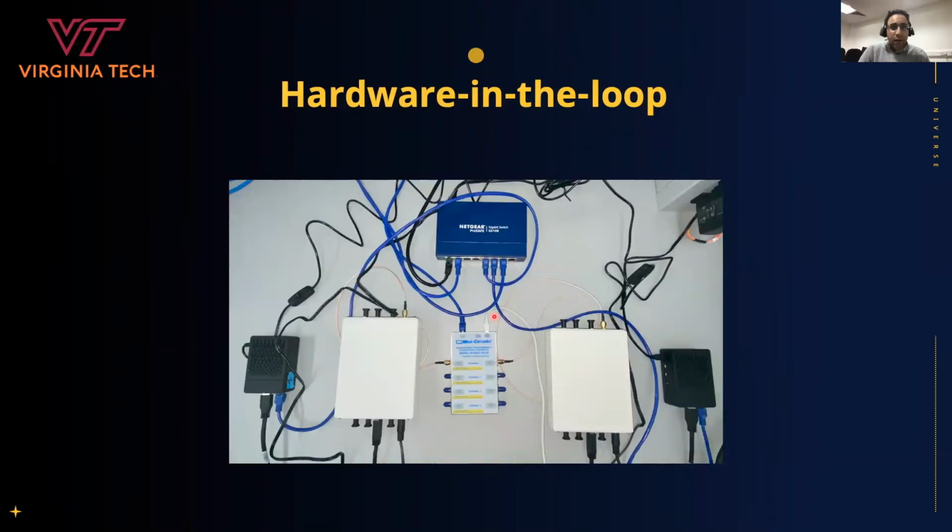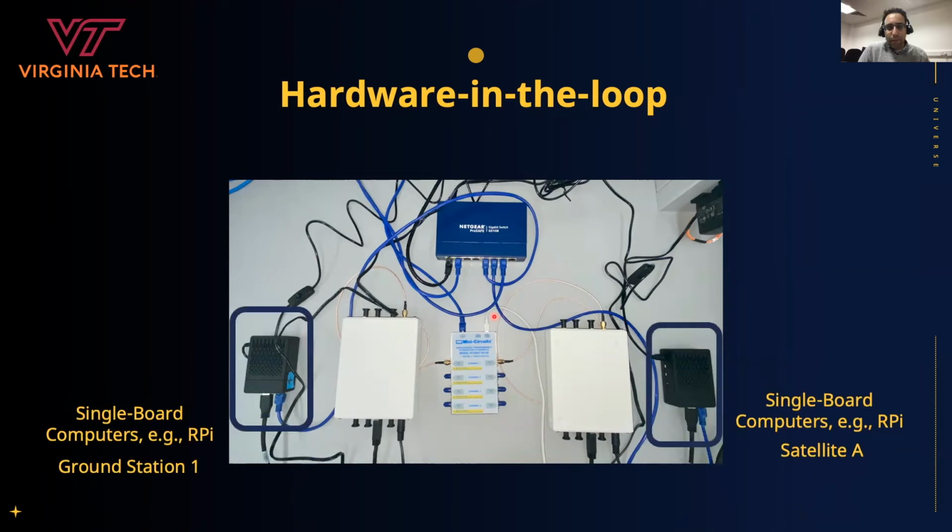For example, a hardware representation of a satellite could be two modules: one of them is the computing device of the satellite, plus the radio device of the satellite. So here we have a bunch of single board computers. These could be Raspberry Pis, NVIDIA single board computers, or any kind of computing device. These act as the computing nodes of either a satellite or a ground station.